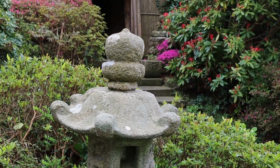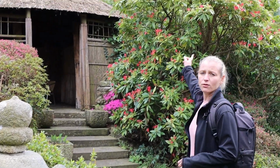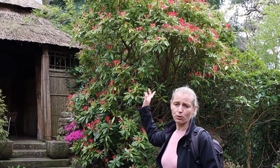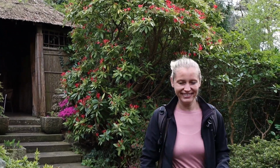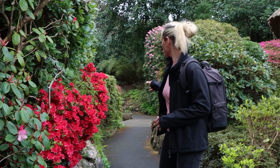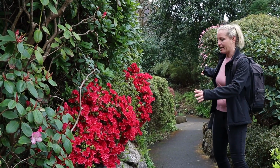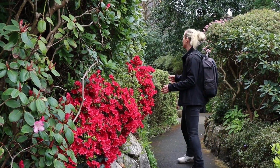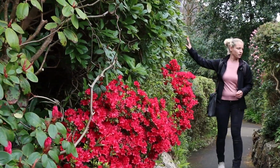And in the background here, look at this, another example of a huge Japanese andromeda growing to the size of almost a small tree. Going this way, looking along here, you can see all the Japanese azaleas. Some are in blossom, some not yet. Here, rhododendron.